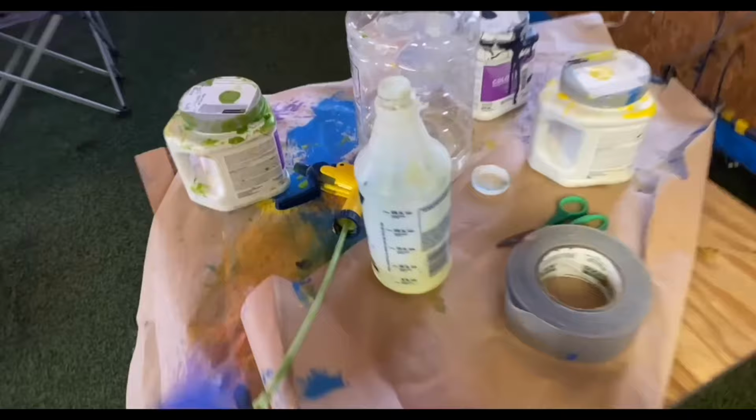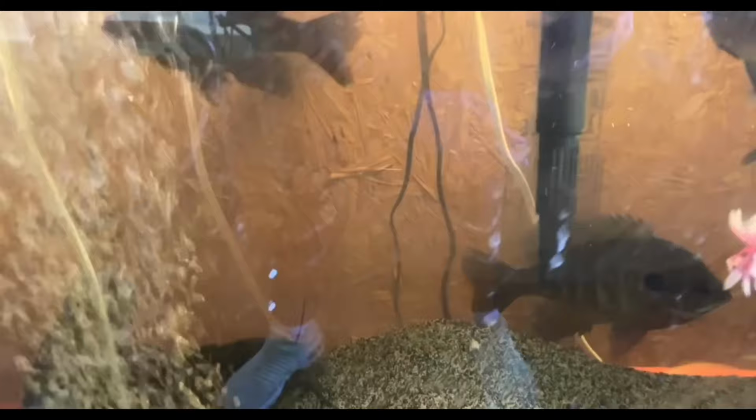Come over here and show y'all my fish. Gotta clean this fish tank and all of that. Now, I will get a poster back here just because, you know, it makes it look a little bit better. And I put all these in here. They're always hiding. So I decided to put these little plants in here, fake plants.